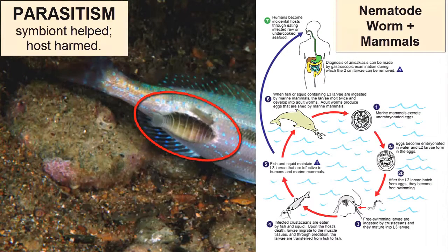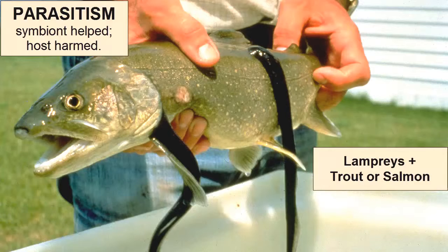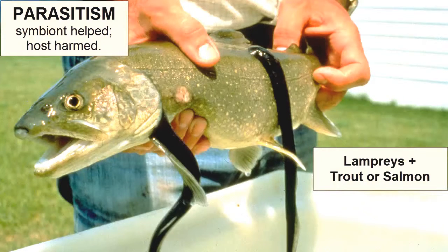Similar parasitic relationships happen with worms that live in the intestines of a variety of marine mammals, feeding off the food the animal has eaten and significantly decreasing the nutrition these animals receive from their meals. Here is another example, sea lampreys, jawless fish that bore into the outside flesh of other fish and feed off them.